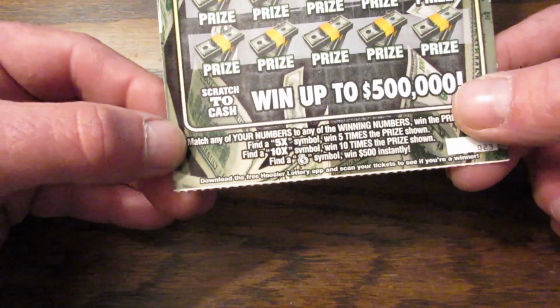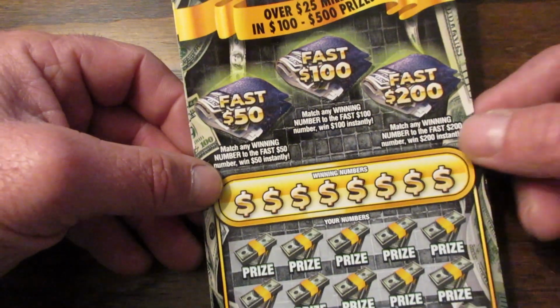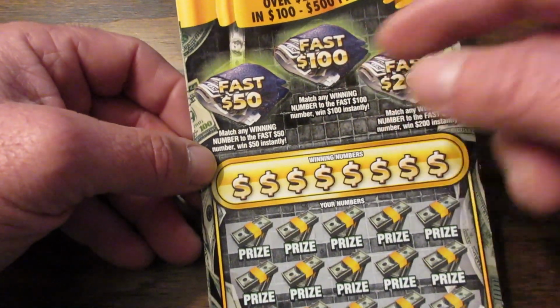Now look at that. It's got a money bag there. Instant $500. It's also got three bonus areas here. What do you do here?